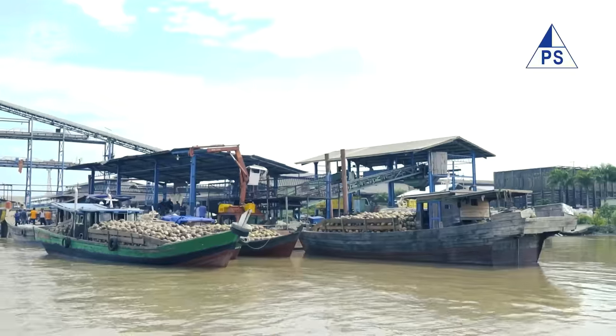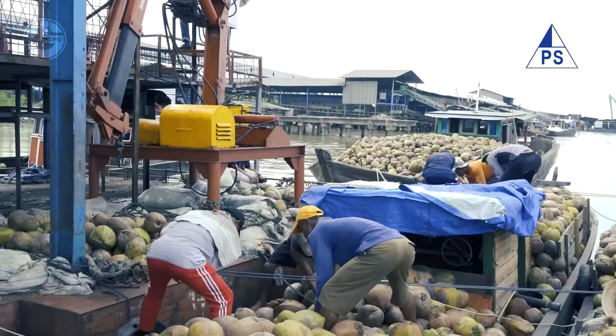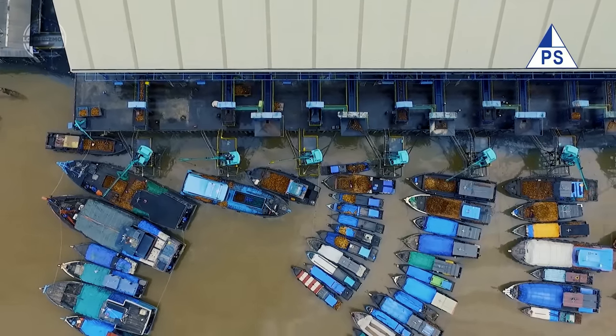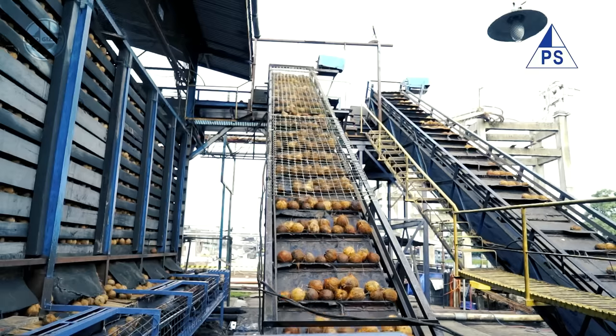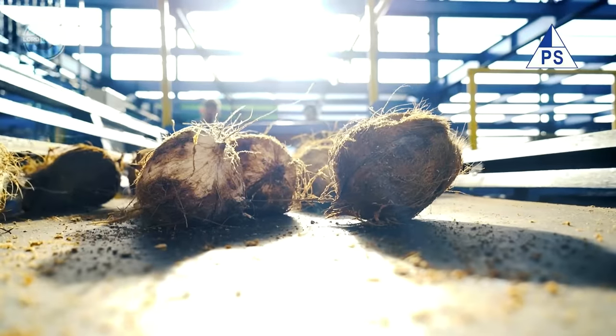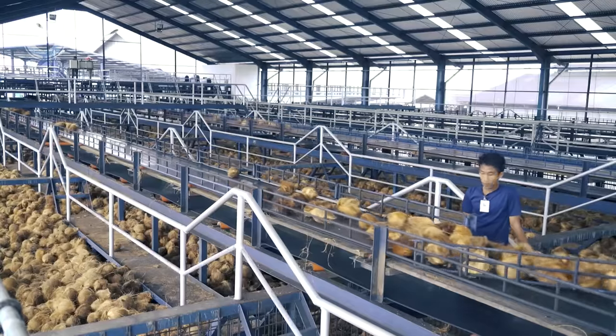Indonesia alone transports millions of coconuts through water channels. Some factories have a special port to collect coconuts directly from the boats. The process of selecting coconuts involves careful consideration of factors such as size, weight, and freshness to achieve the highest level of quality for further processing.